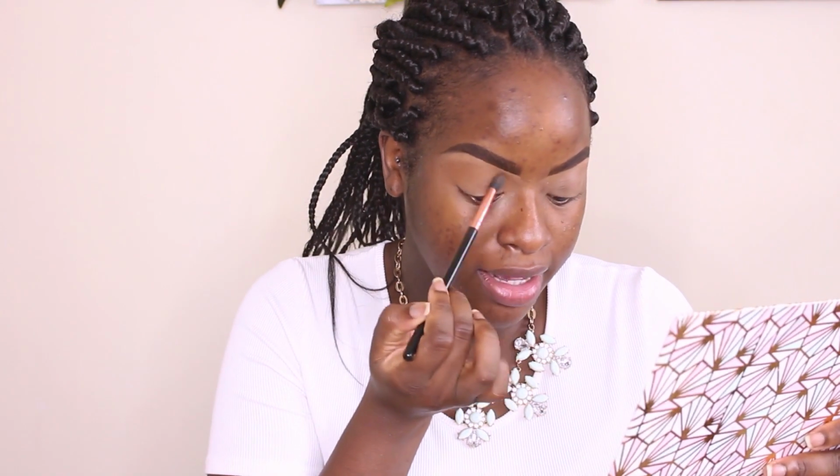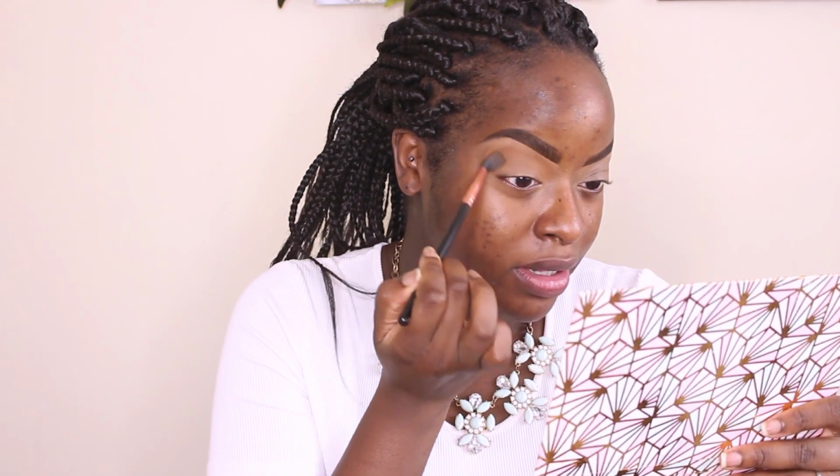Oh, this is such a nice transition colour. It's kind of like a peanut buttery brown, but oh, just so nice. It's subtle. I don't even know whether you can see it on screen, but it's the perfect brown.